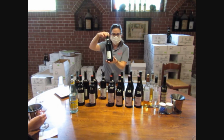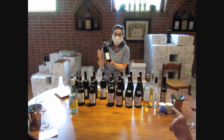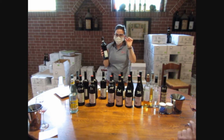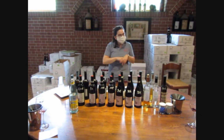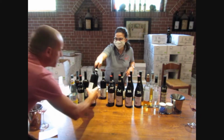Remember that 2017 was a vintage very hot and dry. That's right. This Barbera has small quantity, 15.5% in alcohol. Sugar was very high that year. That was the time that there was no truffle. Exactly. Dry, hot, small quantity.